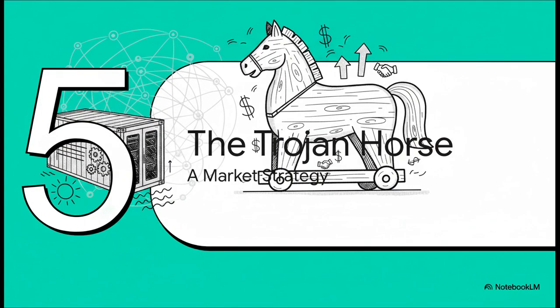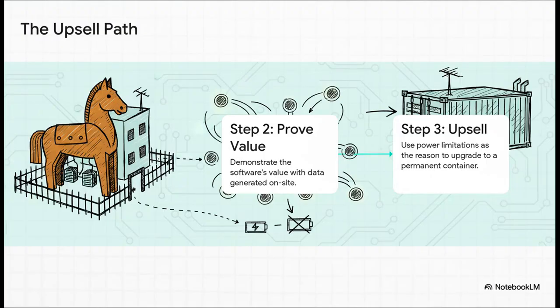So, okay, let's say they solve this production problem. How does that unlock the company's bigger vision? Well, it all comes down to a really, really clever market strategy. See, this portable unit isn't just a product they're selling. It's actually a Trojan horse. It's the perfect way to get their foot in the door with a new client.